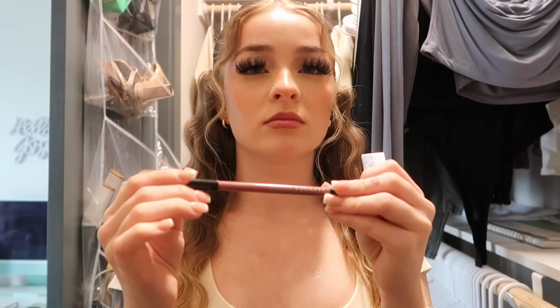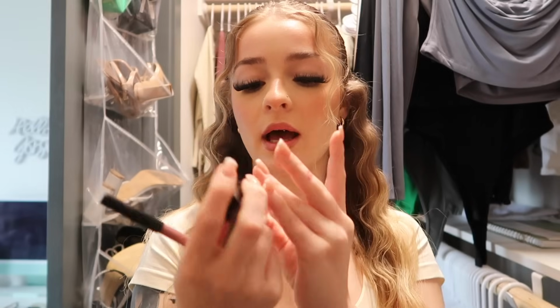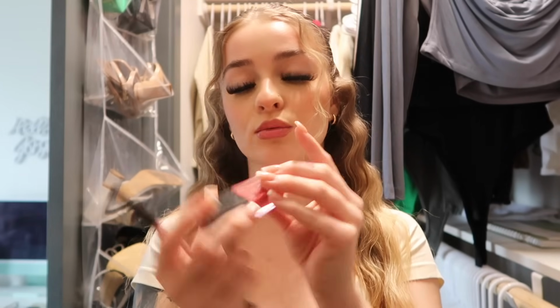I'm ready. Okay, now I just need to finish my lips. Lips are now done. Let me show you guys the lip combo. It is Sink or Suede by Sephora, and then this is the e.l.f. lip oil in the shade Rose Envy. Cute. I usually just do a lip liner and a clear gloss, but I did the e.l.f. one today.